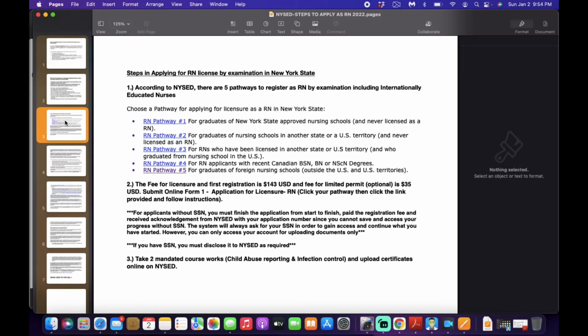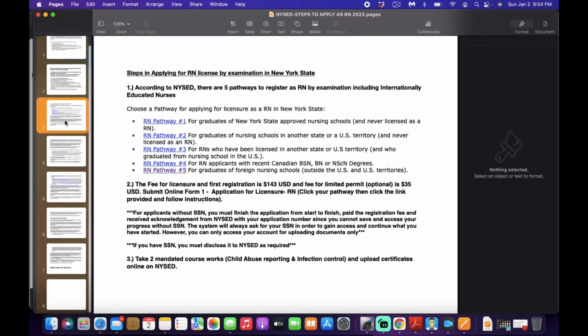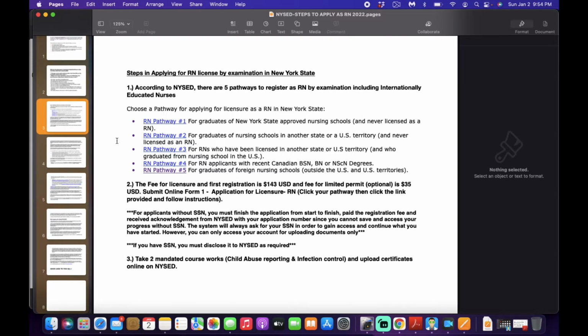However, I want to focus my attention on pathway number 5, which is for internationally educated nurses. For foreign graduates of nursing school, they have a different pathway. So I'll discuss it later.